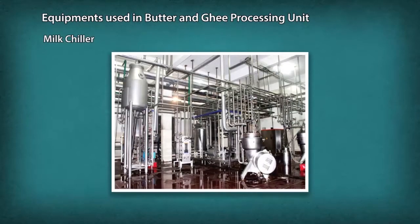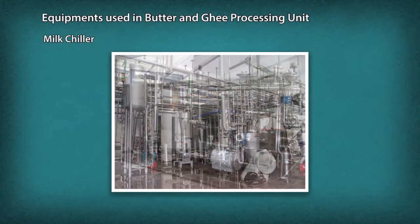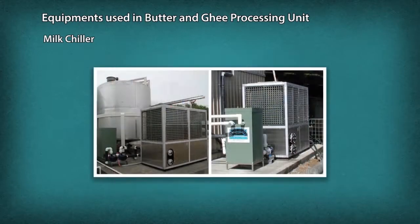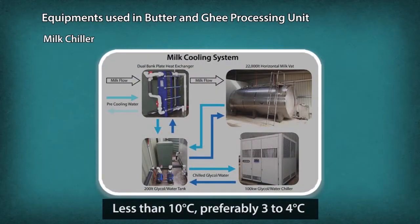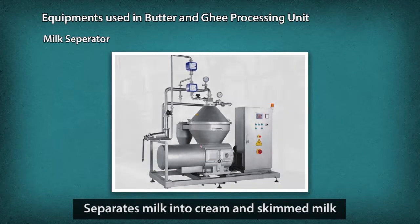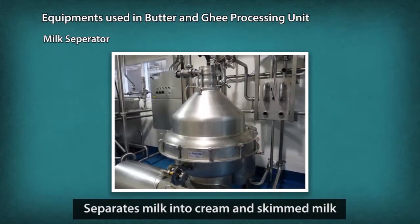Milk chiller. Chilling of milk is the rapid cooling of raw milk to a sufficiently low temperature to check the growth of microorganisms present. In the chilling process, the temperature of milk should be reduced to less than 10 degrees Celsius. Milk separator. A separator is a centrifugal device that separates milk into cream and skimmed milk.